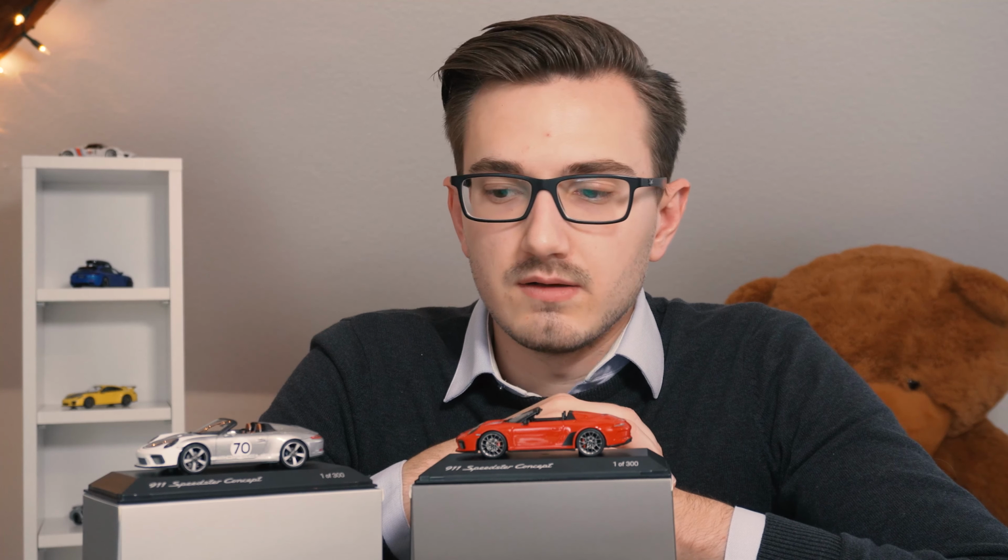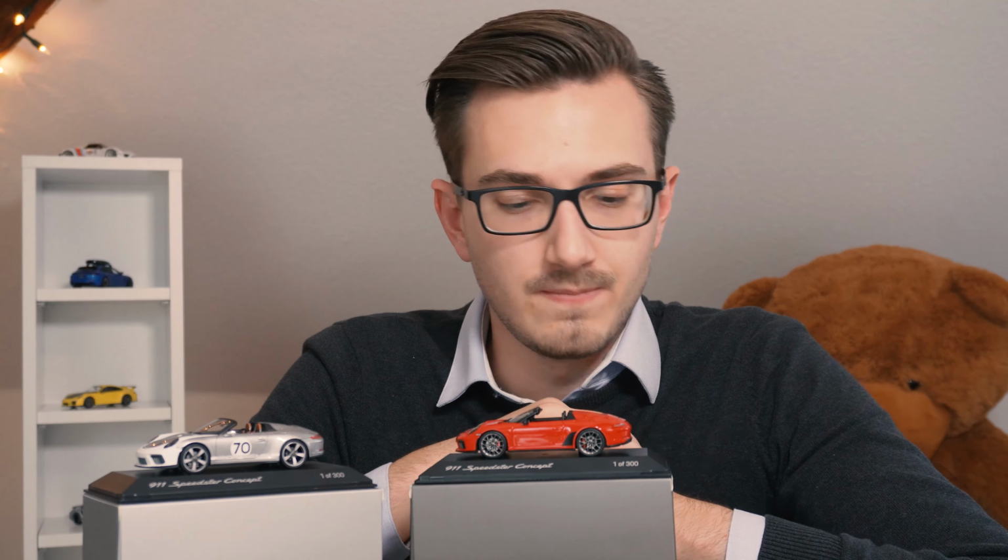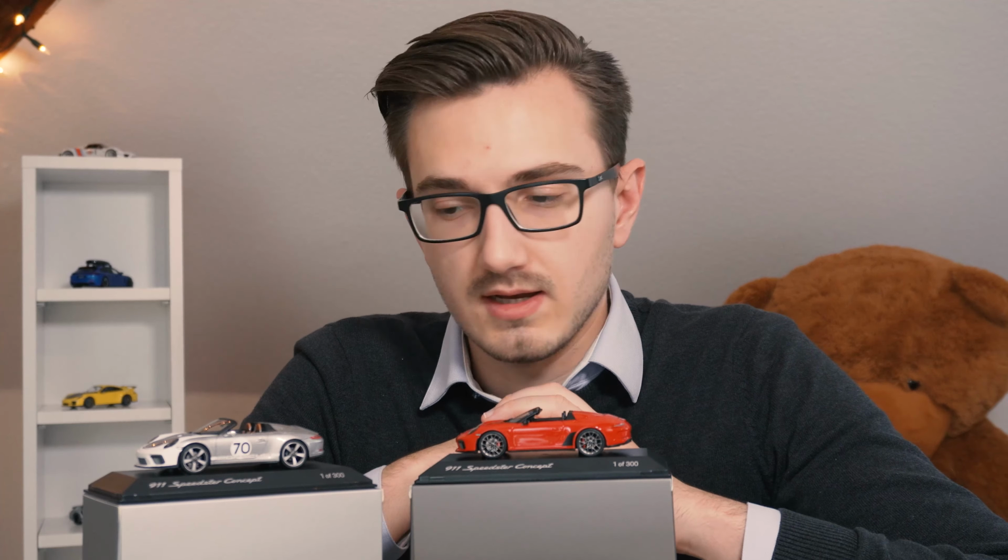Next up is rarity. These are limited to only 300 pieces. This is pretty much the lowest volume model Porsche is doing with 300. I have another model car that's also limited to only 300 pieces, and I've never seen a model car that was sold directly by Porsche which has a number below 300 pieces. So rarity-wise, this is getting a 9 out of 10, reserving the full 10 out of 10 to very special Porsche models, which I will show you in the future. Pretty much for a standard model which you could buy at the Porsche Museum or your Porsche dealer, this is the highest rarity rating you can have. So again, a 9 out of 10.